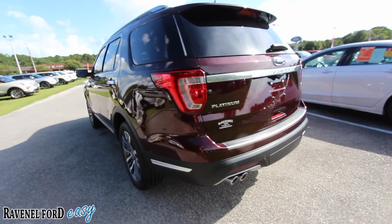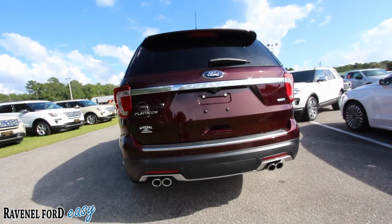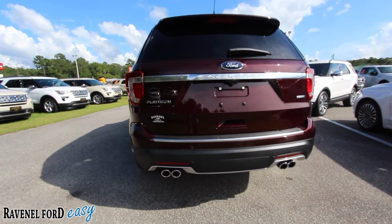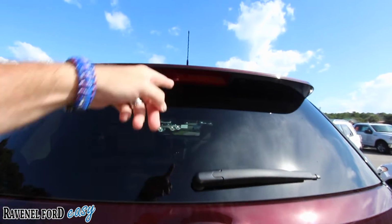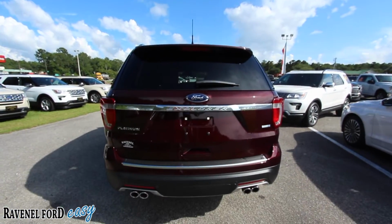You have quad exhaust. That's something new I haven't noticed before. So 2 pipes here, 2 pipes there equals 4 for quad. Duh. Anyways, you've got your sensors. You've got your backup camera. Explorer, Ford, wiper, third brake light, and your shark fin antenna up top. So that's all looking pretty nice.